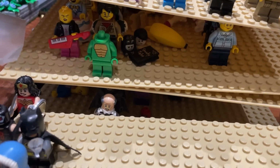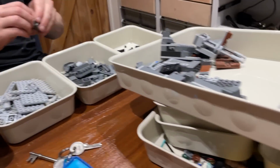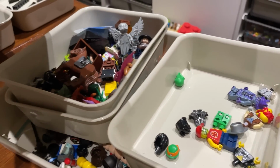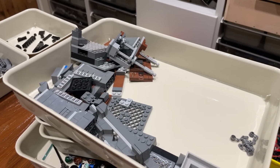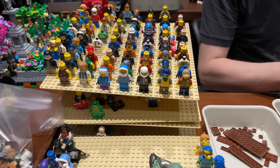There are some CMF that I've been trying to put together. Overall, there's quite a lot of stuff that's complete. There's also a pile of stuff that I'm keeping, and there's more and more parts, as you can see. So it's been many late evenings of sorting throughout this week. It's currently Tuesday, but we're getting there.